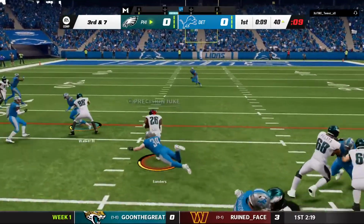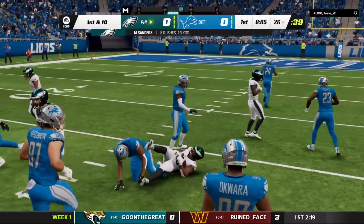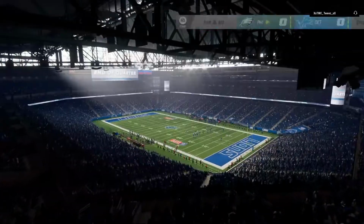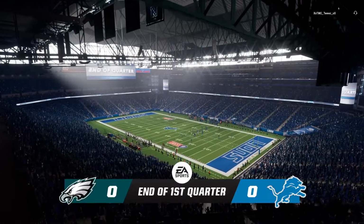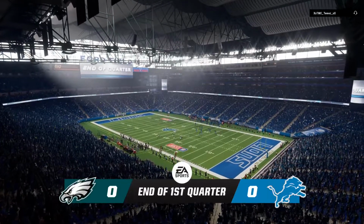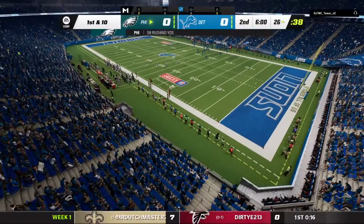Hurts, a handoff to Sanders, and some room to maneuver. And he works it past the 30, almost to the 25. We're scoreless after one. Start of the second quarter, and it's the Eagles in possession as they've got it with a 1st and 10.